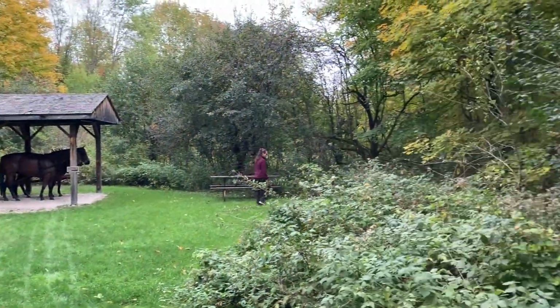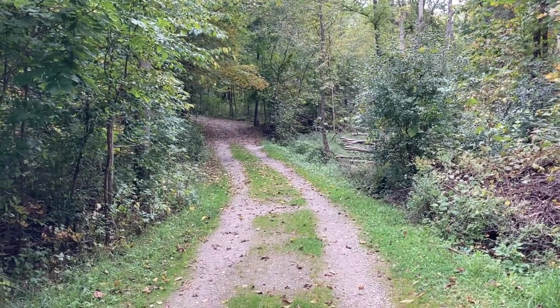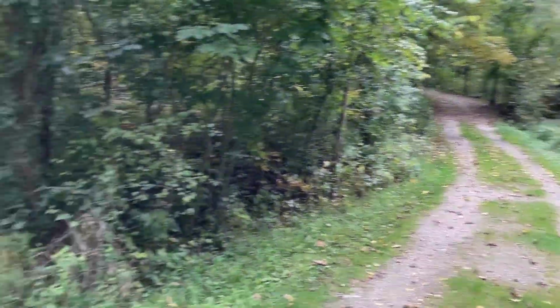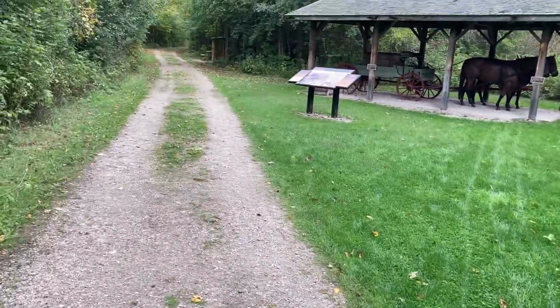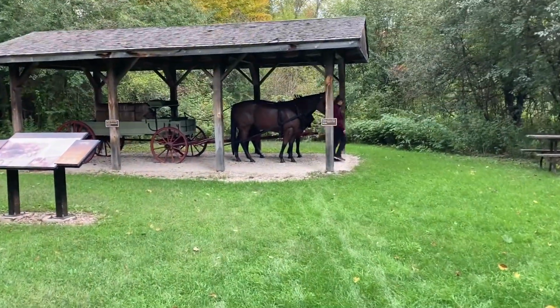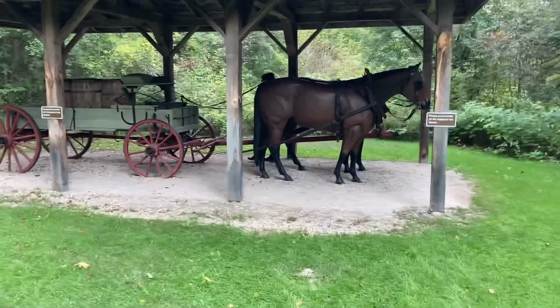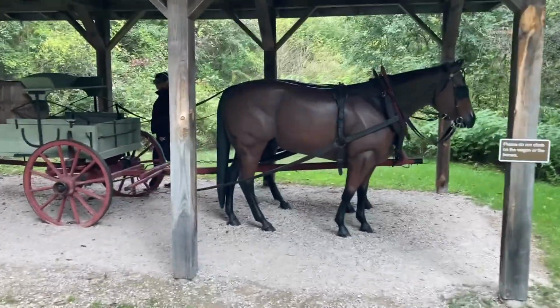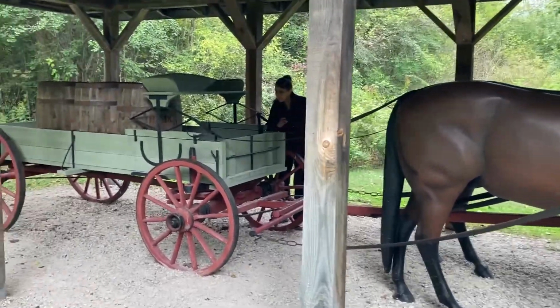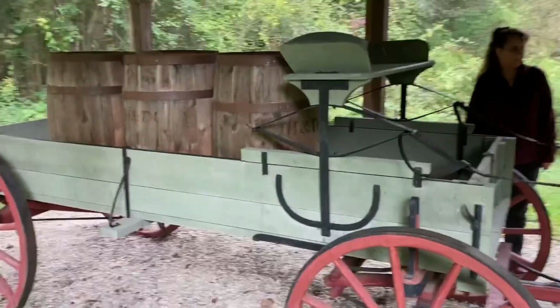All right, we're now off of the Rideau Trail. We just came out this way, and this takes you back onto the main path from the parking lot. It's an easier way. If you take this way, it's like a road, and this road takes you to the mine. But before you get to the mine, you come up to this horse and wagon. This is how they took the mica from the mines and brought it down to Hog Bay to load onto barges to go to Ottawa. Here's the barrels in the carriage.